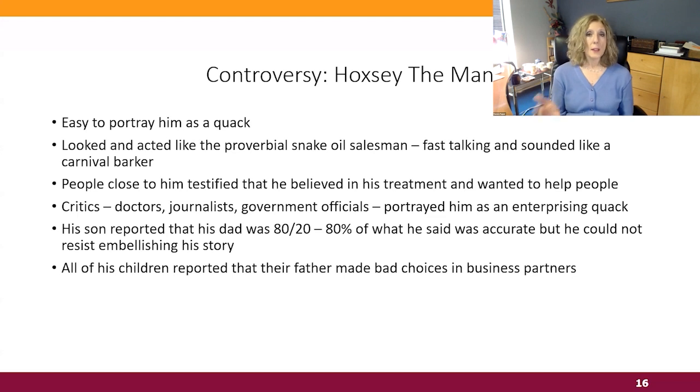His own son said his dad was 80-20. 80% of what he said was accurate, but he just couldn't resist the 20% embellishment, and that got him in trouble every time. And all of his children said he made bad choices in business partners, but he didn't have a lot of choices because of what was done to him over a period of time.